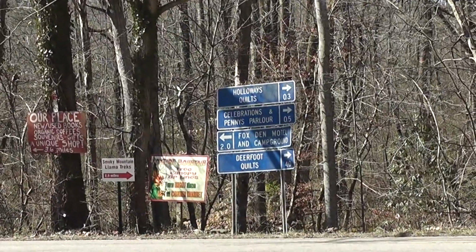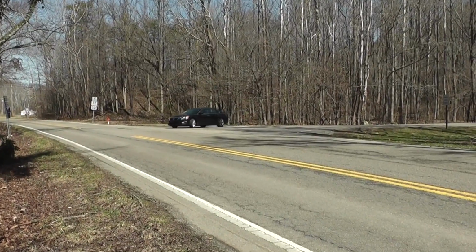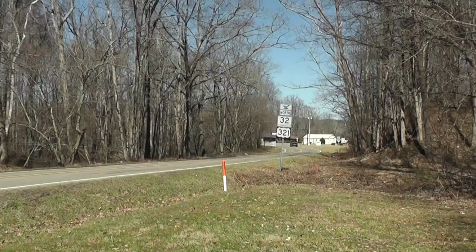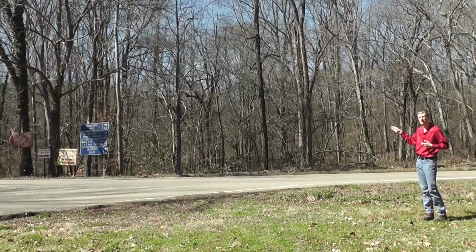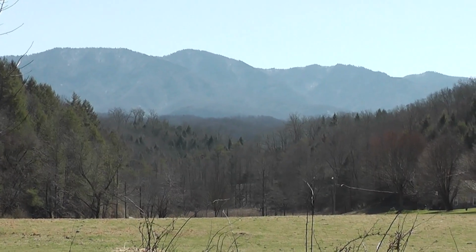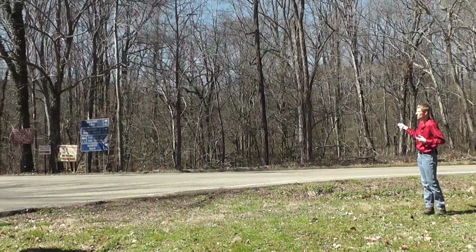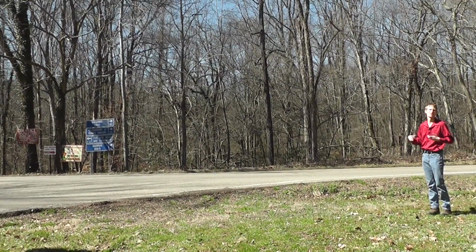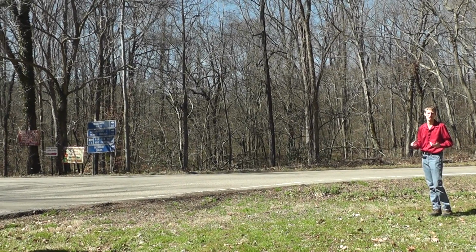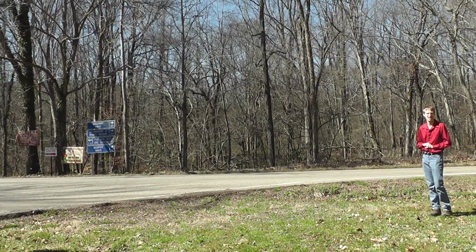So we're standing at the bottom of Section A of the Foothills Parkway in Cosby, Tennessee. This is where Section B begins, over the river down here at the bottom of 321. This 14.1-mile section of the Foothills Parkway would go over the crest of Webb's Mountain and then into Pittman Center, Tennessee. However, they haven't really started any construction progress on this part. The Park Service does have the right-of-way to finish the parkway, but due to lack of funding, it's not been constructed yet.